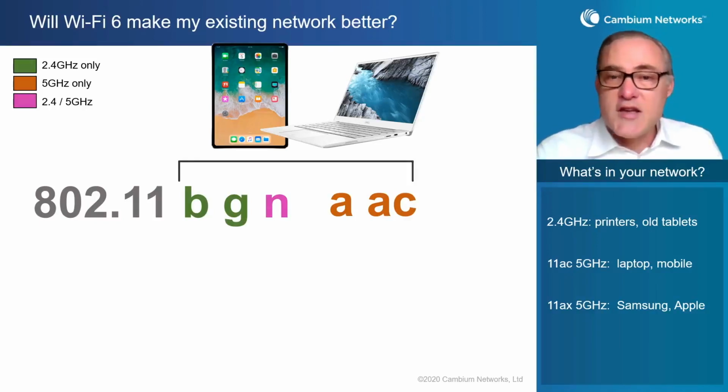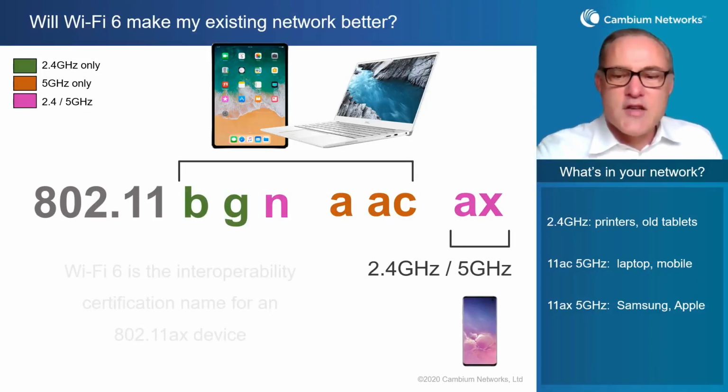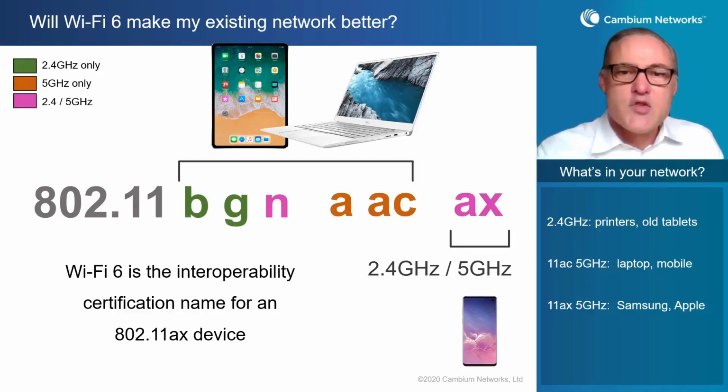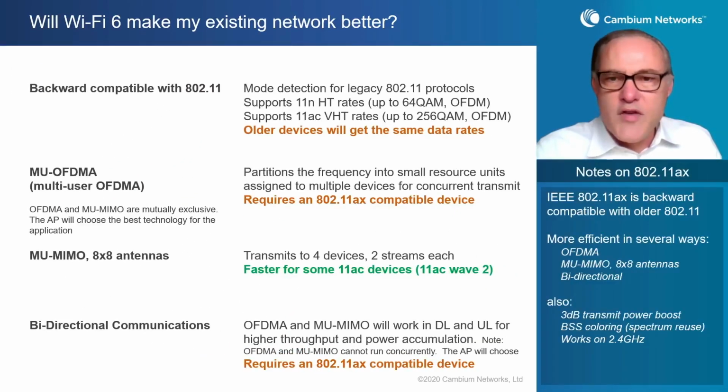Not as much as AX, and that's our final category. AX is the new standard. That's the standard that Wi-Fi 6 is based on. And as AX devices come into the network, you're going to see another great improvement in the performance of the network. These devices are, again, smartphones, tablets, laptops now available with AX chipsets. Samsung and Apple were two of the first ones to introduce products in 2019. So as more devices support AX, the network is going to get a little bit better for all the devices in the network. Let's look at some of the key features of Wi-Fi 6.